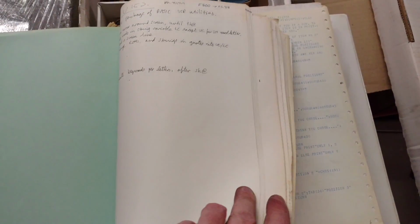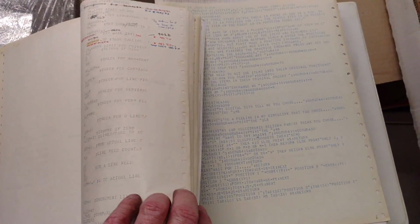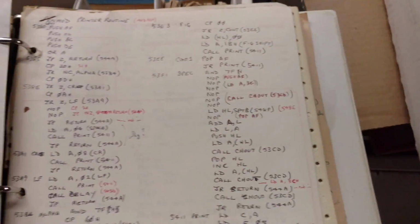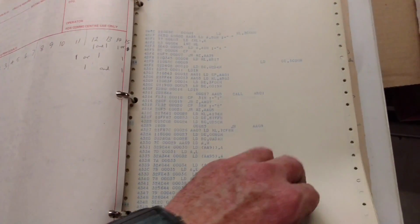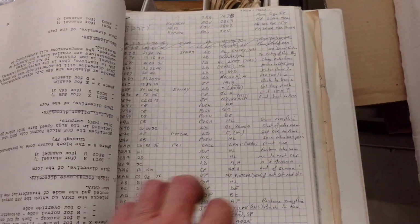And these all look like someone's personal notebook with all the listings. Did it actually belong to John Saxon? I don't know, but anyway, look at this. We've got all this handwritten assembly language stuff. This is great. Duplicate. Just wow! This was a lot of work on someone's part back in the day.